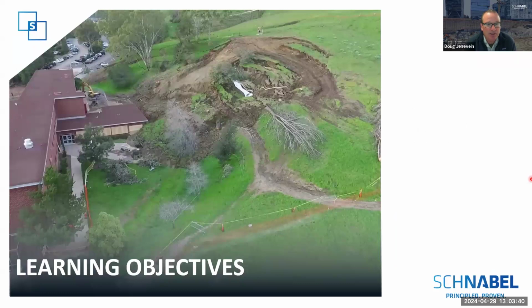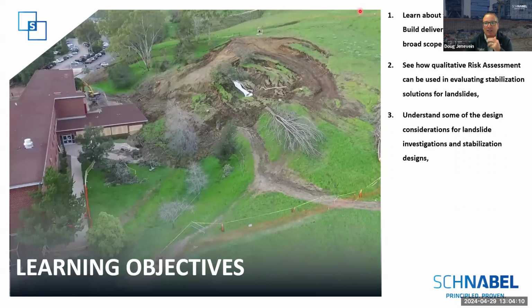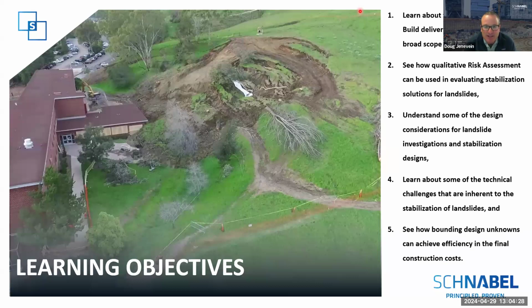So today, let's review some of our learning objectives. We're going to learn about what we've termed the collaborative design-build process for this project deliverable, with this broad scope of landslide stabilization. We're also going to see how risk assessment can be used qualitatively in the evaluation of these stabilization solutions. We'll understand some more of the design considerations required for the investigation and stabilization of these designs. We also want to learn some of the technical challenges that we had to overcome that are inherent to these landslide stabilization projects. And finally, see how bounding some of the design unknowns can lead to efficiency in the final design and construction costs.